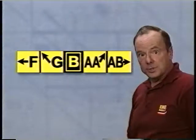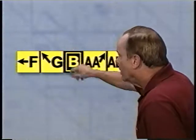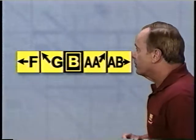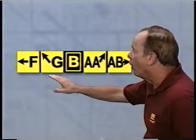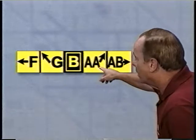Now, each direction sign is separated from the others by a black vertical bar, so you know which arrow belongs to which letter. So that'll help make it clearer, for instance, whether the sign is referring to two different taxiways or one taxiway that's labeled with a two-letter combination like Alpha Alpha here.